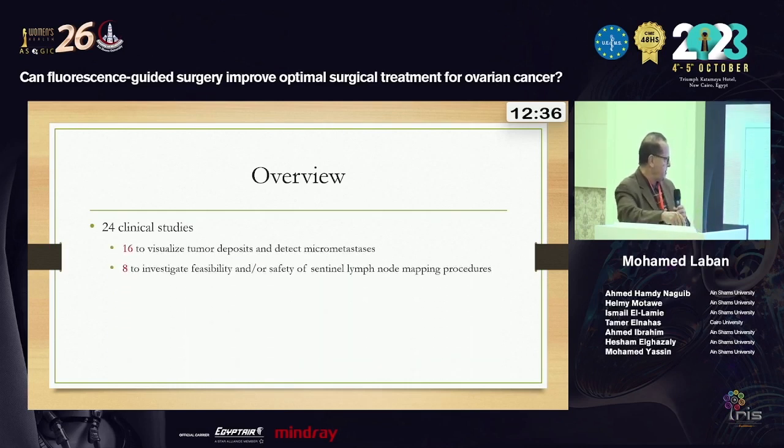These are the results of the 24 clinical studies. 16 were to visualize tumor deposits and detect micrometastasis, and 8 to investigate visibility and safety in sentinel lymph node mapping procedures.